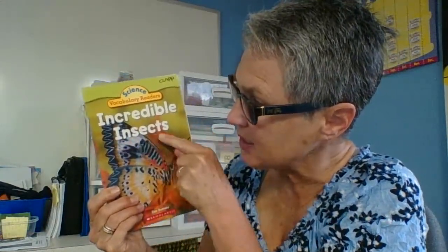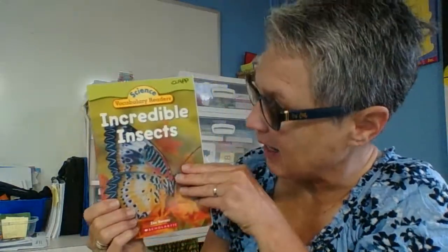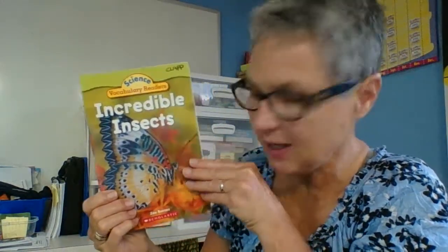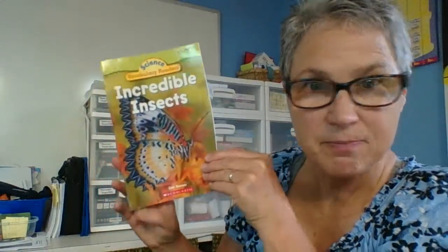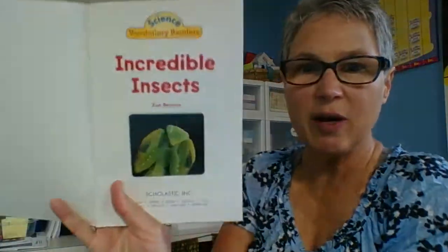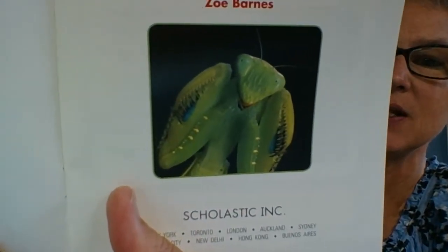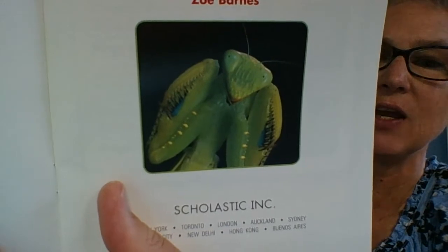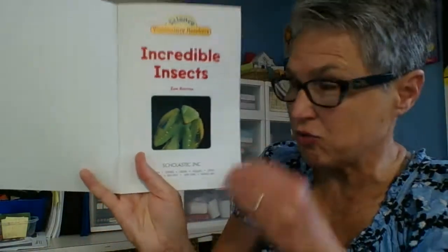Incredible Insects. Oh my goodness, look. Insects. Incredible. They both have the same beginning there: I-N-I-N-N-N. And this book is written by Zoe Barnes. There we have a praying mantis. See its eyes and its hands ready to grip. Well, not really hands, more like arms, really, aren't they?